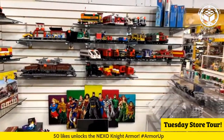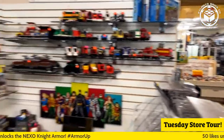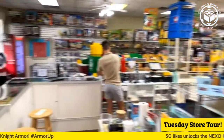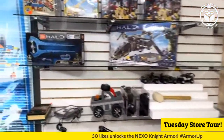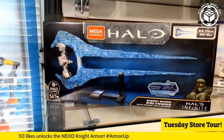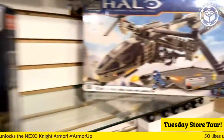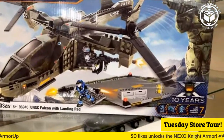This TIE bomber is a fun build. Oh, the TIE bomber is a fun build? I thought most Star Wars ships were a little bit plain and gray, but maybe I could be misled. We do have some non-Lego stuff still hiding here. We got a Halo sword and a Halo UNSC Falcon with landing pad. That's pretty cool.